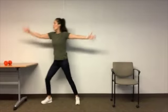Try not to drag your foot as we step. Okay, 10 in a row. Count out loud with me. Amplitude all the way through the fingertips. Ready? Here we go. 1, together.